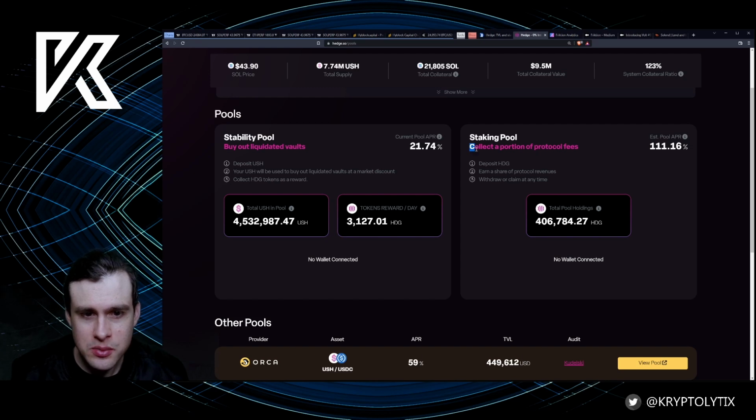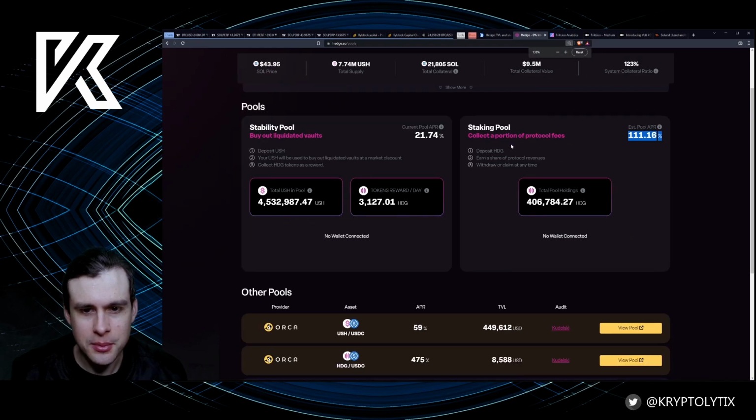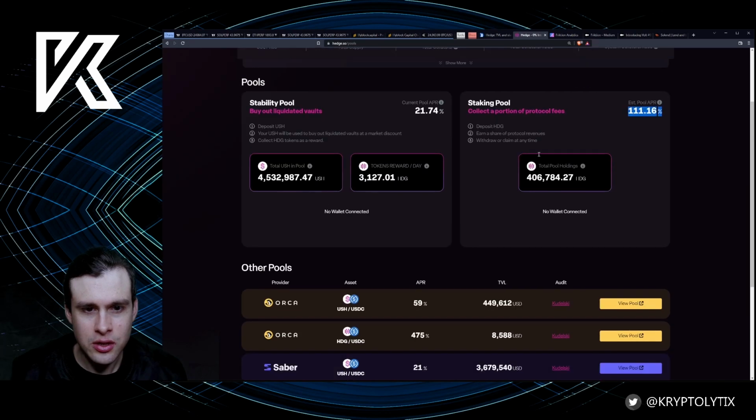And they've got here as well, this collect a portion of protocol fees. This is their governance token. So you deposit the governance token in here. You can earn up to 111% APR. Good chance this is kind of farm and dump though, so there's a good chance that this will just be going down essentially. So I'm not really sure.